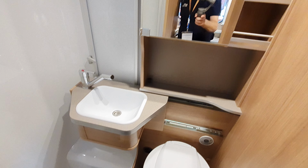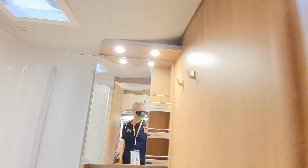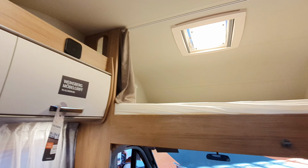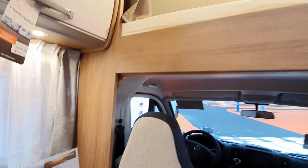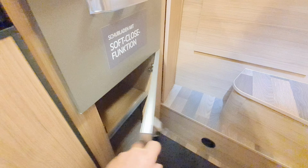Shower's the same as in the bigger unit. Right, so it's very much the smaller version. Oh, and I'll point this one out as well. Look at that, the floor is flat to the back. This is an odd colour. I mean, I like it, but it seems a bit odd. This sort of metallic type colour. There's your fridge.